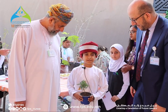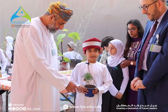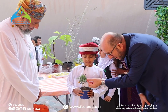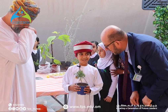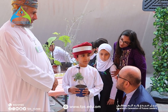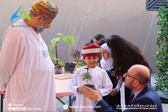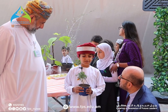Hello everybody, my name is Aman Salem Al-Azri from grade 4A. Today I will present to you my flower. I had a little seed. What's the name of this flower? You don't know. Okay. I had a little seed and I planted it in a pot. I watered it in a shower and I watered it a lot.